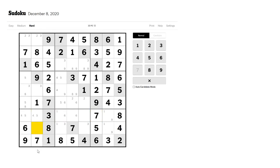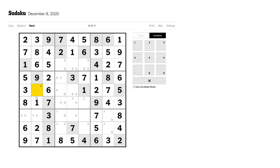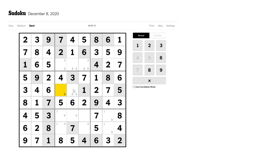So 4, 5 locks a 2 in this cell, and the 2 breaks the 2 and 3, which breaks the 3, 8, and 5, because this can't be a 3 anymore. And the 5 breaks the 4 and 5, which means the 4 goes in here, which breaks the 4, 5, 6, 2 over there. And I've got 8 and 9, which are resolvable because of the 8 down there.